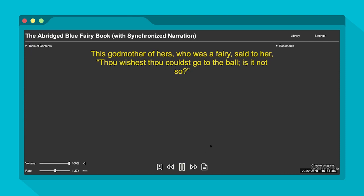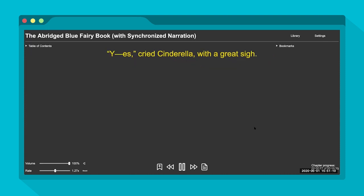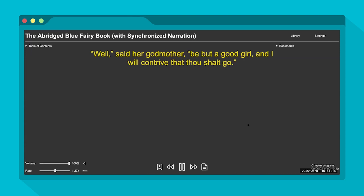Said to her, "Thou wishest thou couldst go to the ball, is it not so?" "Yes," cried Cinderella, with a great sigh. "Well," said her godmother, "be but a good girl, and I will contrive that thou shalt."